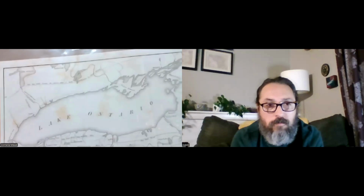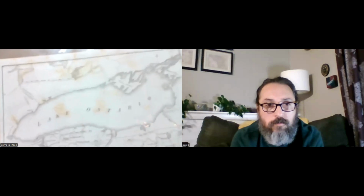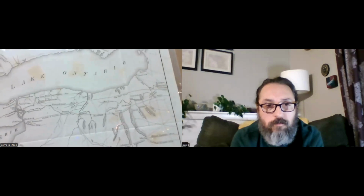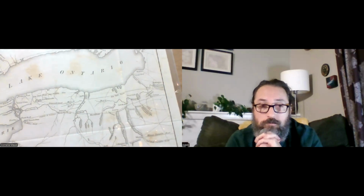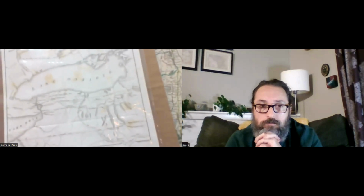This is of Western New York in 1809. And we're down in the corner of it here. All the way down here. Oh, no, we didn't get it. Didn't catch it. You have to go back. There you go. Now you can see the bottom of the map.